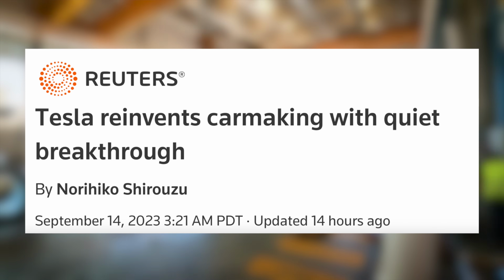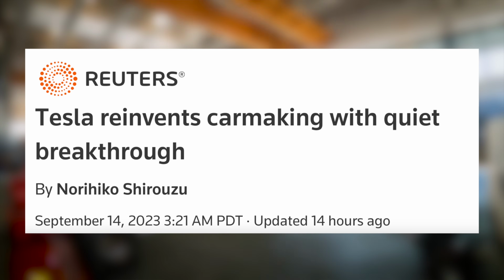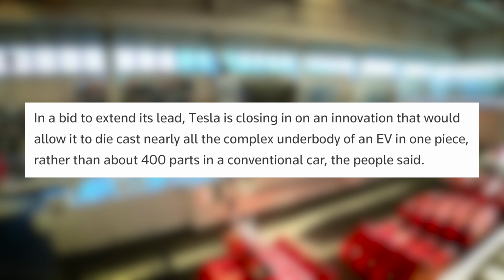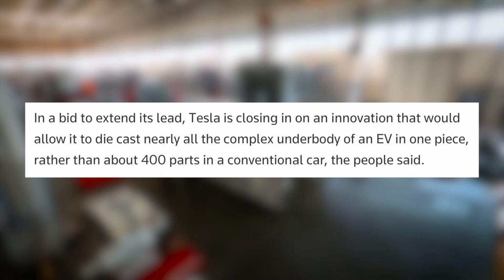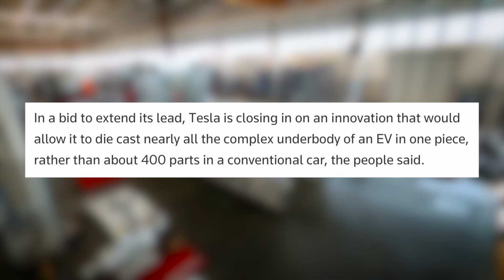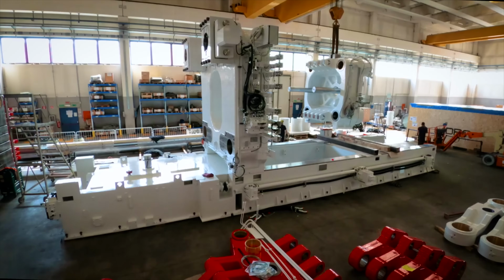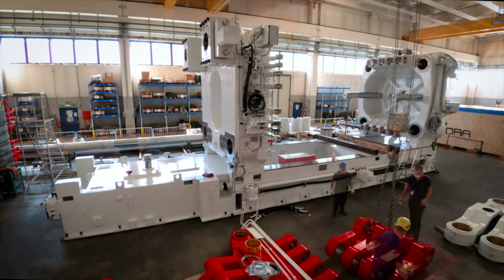As Tesla has begun introducing these 6,000 and 9,000 ton gigapresses, other companies are starting to catch on to their importance. As we see often with Tesla though, just as other companies are realizing the need, Tesla is already working hard on the future version. Quote, Tesla is closing in on an innovation that would allow it to die-cast nearly all the complex underbody of an EV in one piece, rather than about 400 parts in a conventional car. This will be a huge piece of making their affordable EVs in massive numbers.